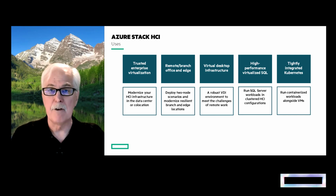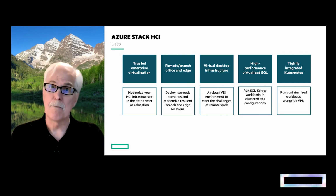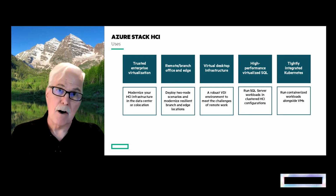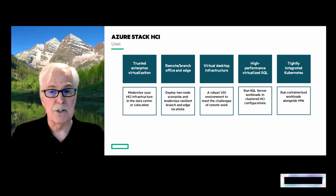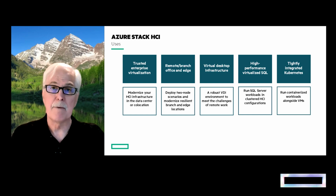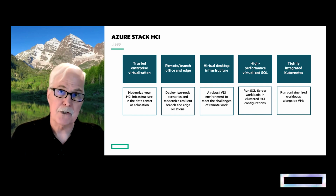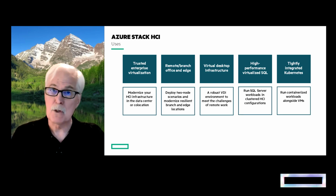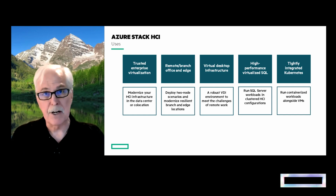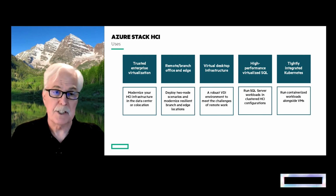It's good for VDI. If you've got a real need for your workforce, for people to work at home, work wherever they are, but have a trusted interface to sensitive information and to get great throughput and reliability wherever they're working, VDI is a great solution, and this is a great platform for VDI. And it's great for high performance SQL. So we have the ability to scale performance nicely with Microsoft Azure Stack HCI. And of course, SQL-based apps are one of the most popular uses for Windows in general and for this particular implementation. And new, I think, is that it is tightly integrated with the Kubernetes platform so that you can run your containerized apps alongside your VM apps, and it's pretty seamless.